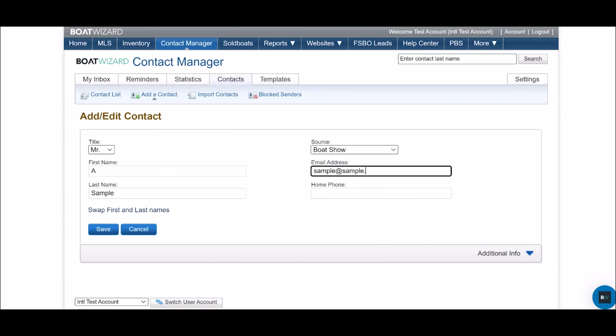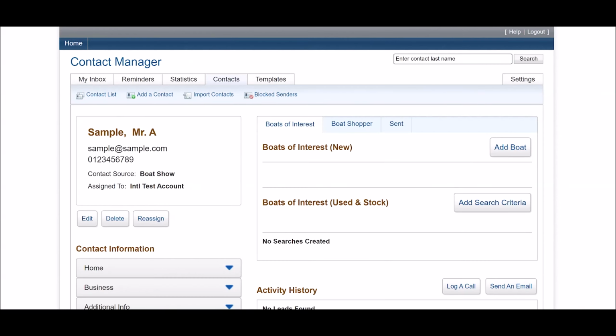Then we're going to pop in his email address right here, and we're going to pop in a phone number as well. There we go. So once you've entered the details and you're happy with them, then don't forget to, of course, save. Right. Now Mr. Sample is added to our list.